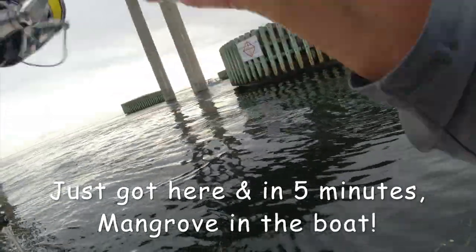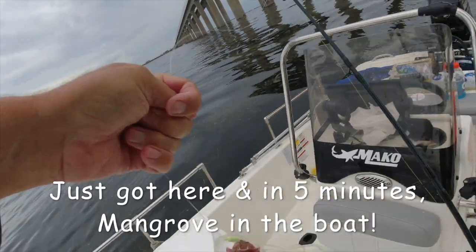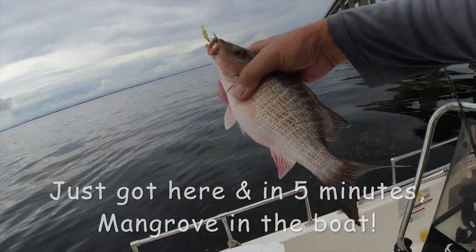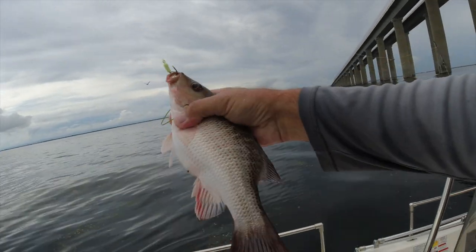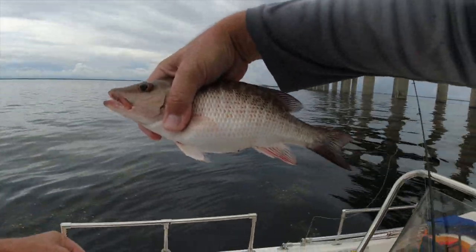I finally got one here at the bollard. Got to get him in. I don't know if there's a dolphin around or not, but that's a nice fat mangrove right there. There you go. Look at that guy. Nice and fat. Wasn't even here 5 minutes. Look at the fat belly on that guy. Holy cow. Yeah, he's probably about 11 and a half inch. It seems to be that's the size they're running today.